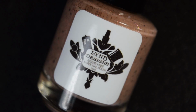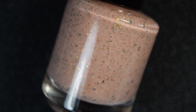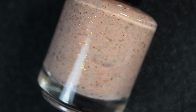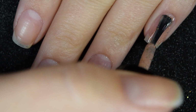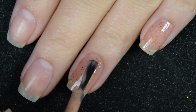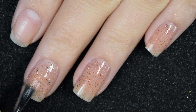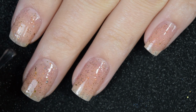Up next is Hot Buttered Rum, and this is a freebie if you spend $50, or it will be available for $10, and this is described as a creamy russet red base with copper, bronze, silver ultrachrome chameleon flakies, and copper hollow scattered shimmer. Here's our first coat of Hot Buttered Rum, and this is pretty sheer on the first coat. It is another one that's going to have to be built up with 3 coats. The formula on this, again, really good, not too thick or too thin. These flakies lay nice and evenly across the nail. They spread out nice and evenly.